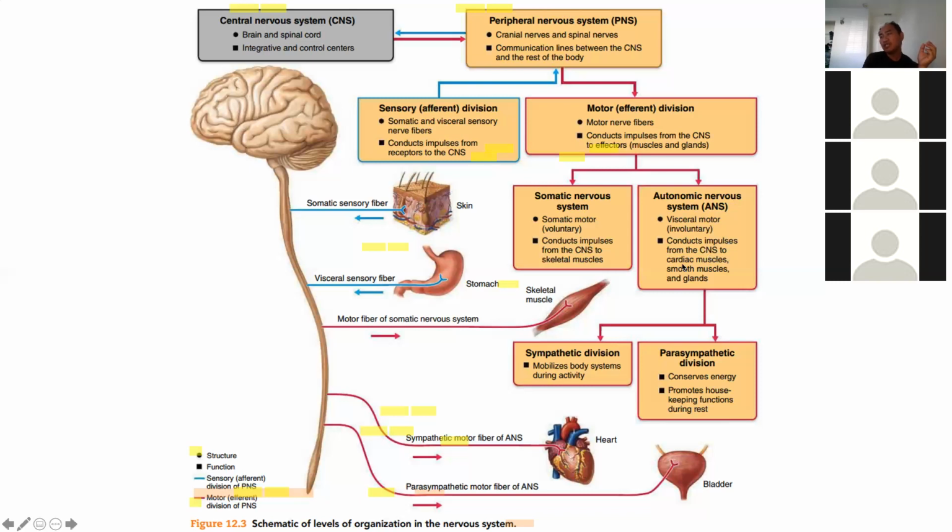So control of the visceral organ will come under the autonomic nervous system, and control of the voluntary, like motor, skeletal muscles, voluntary muscles, they will come under the somatic motor system. So peripheral nervous system can be divided into sensory and motor. For sensory, we will have somatic sensory, and for the visceral, we have visceral sensory. For the motor, we will have somatic motor, and for the visceral organ, we have visceral motor, which is also called autonomic nervous system.